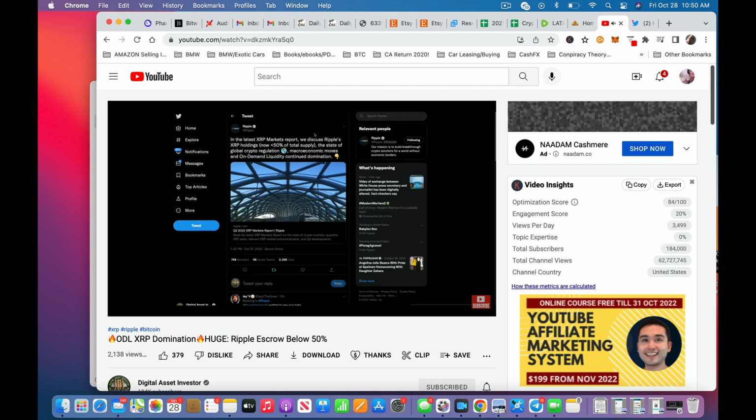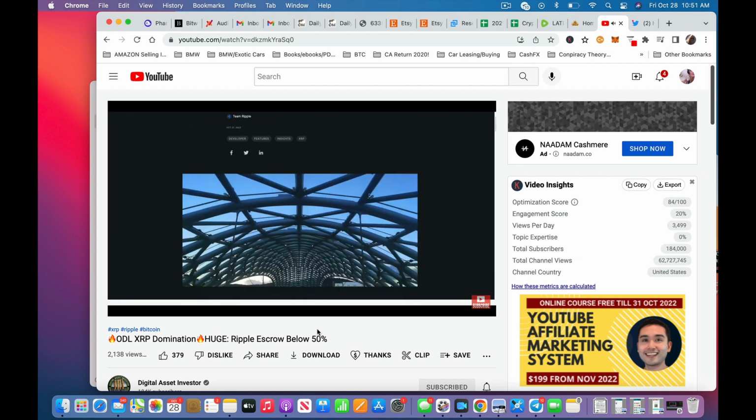Now, Ripple put out their latest market report. In the latest XRP markets report, we discussed Ripple's XRP holdings, now less than 50% of total supply, the state of global crypto regulation, macroeconomic moves, and on-demand liquidity's continued domination. This is the market report.